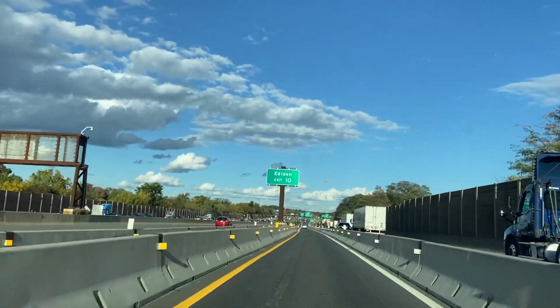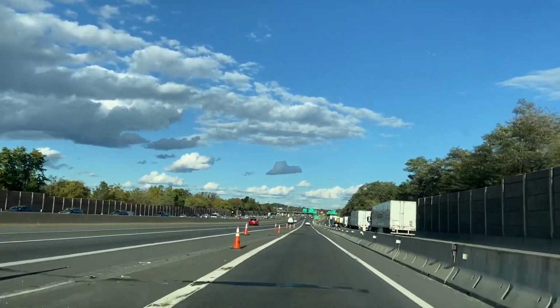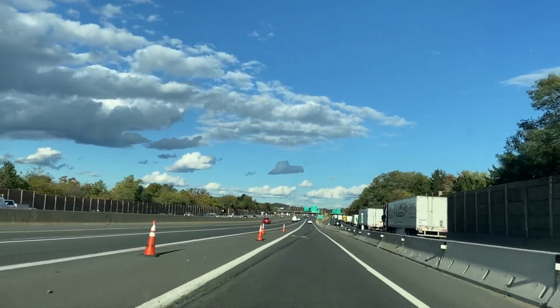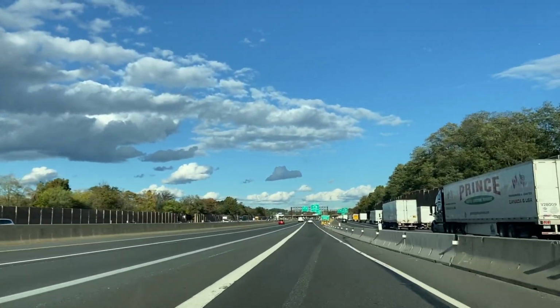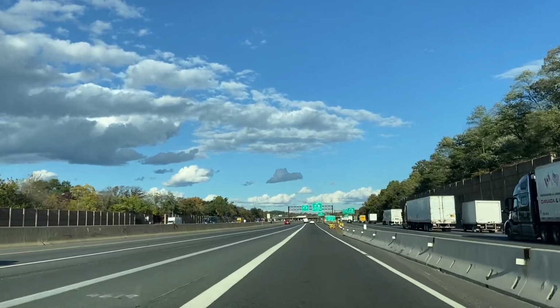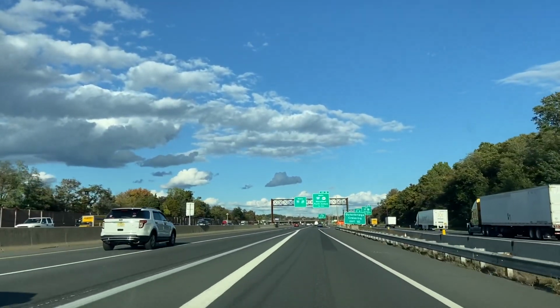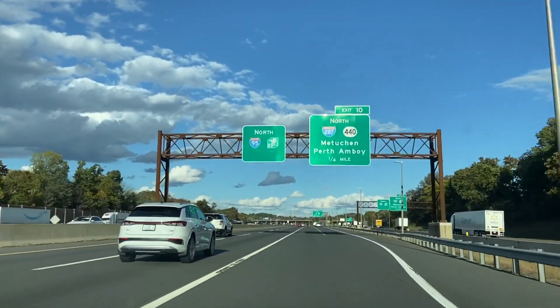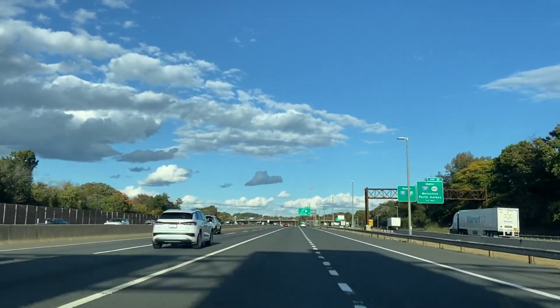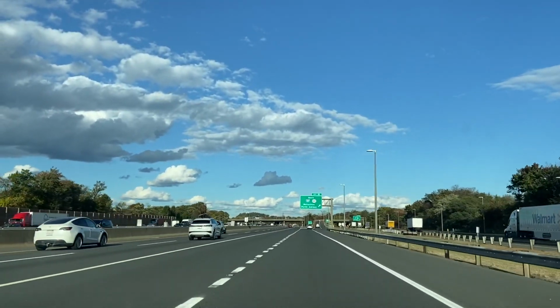We are getting ready to exit the New Jersey Turnpike. We're going to exit 10, which will take us towards Staten Island. Now, when you exit up north, a lot of times you have a split, and it splits again. So we've already pre-positioned our car to exit here. Okay? So there's my dots. I come over gently, exit 10.